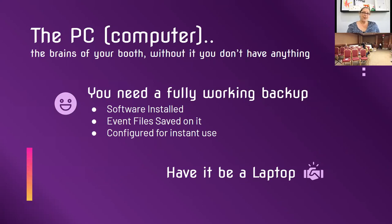The PC that runs your photo booth is the brains of your booth, and without it, you really don't have anything. So you need a fully working backup. You need to have your photo booth software installed. Most booth software providers do offer a second install on a license that you can use as a backup. You just can't use those two machines at the exact same time. On that backup, you want to make sure that you have the event files saved on that system and loaded into the software.